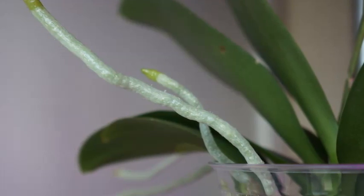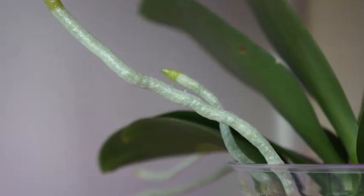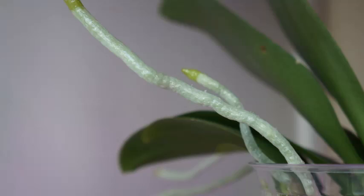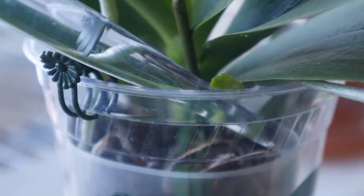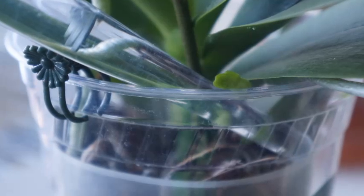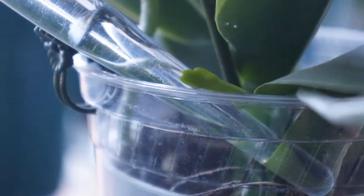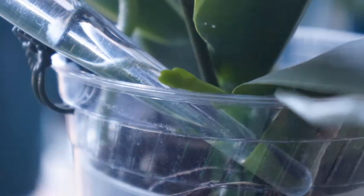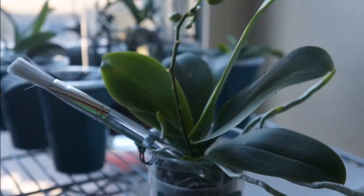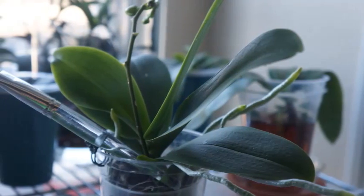And this one, as you can see, also has a really good, strong root system. It's currently potted in moss and bark chips, a mixture of both. And also, as you can see here, the flower spike at the time was very short, and I was worried that it would grow toward the edge of the cup. So I actually had to elevate it by putting a stick, and I was hoping that it would just grow longer and grow out over the edge of the cup, and it certainly did.